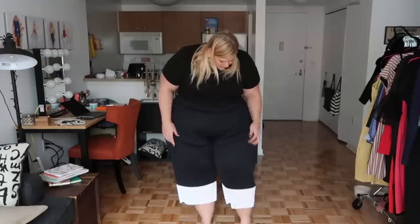I'm a little concerned whether the plissé will hold when I wash them, because I'm concerned that it's kind of like a pleating technique that could be easily destroyed.